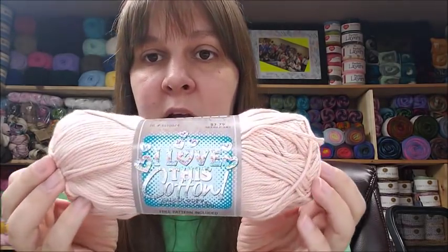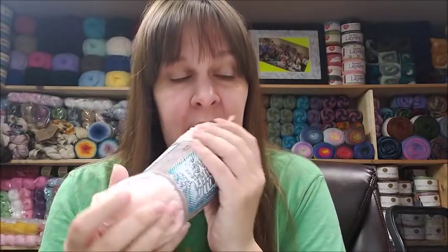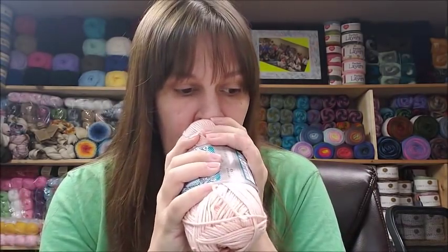But I do that. So it's 3.5 ounces, 100 grams, or 180 yards per ball. It's a very soft cotton. It's a medium weight, number 4. Lots of pretty colors at Hobby Lobby in this cotton. So this is my favorite cotton that you can get in the States. I love this cotton. It's very nice, very soft. It makes excellent summer projects. It has a nice drape on it, and it would work well for winter projects too.